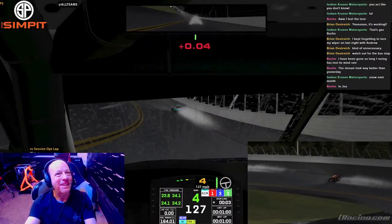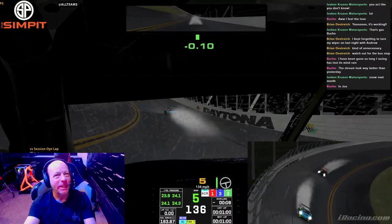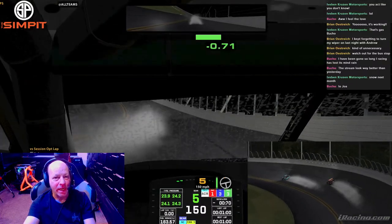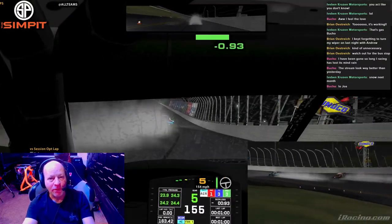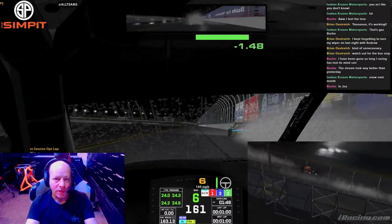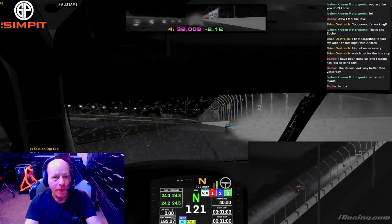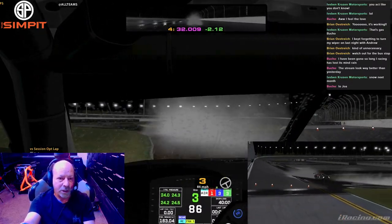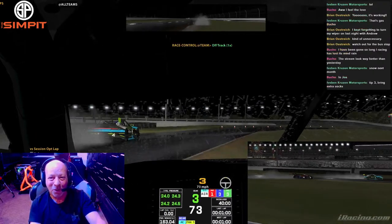Snow next month. All right, we're going to get our next time into the bus stop. Let's stay out of that rooster tail. Let's be mindful of puddles. Let's make sure we see our braking marks, even if we have to brake early. And then let's just really make sure we've slowed that corner, same thing.